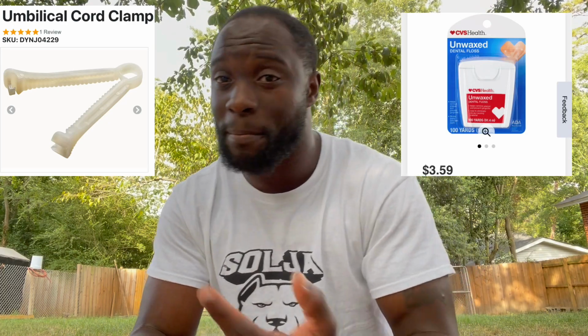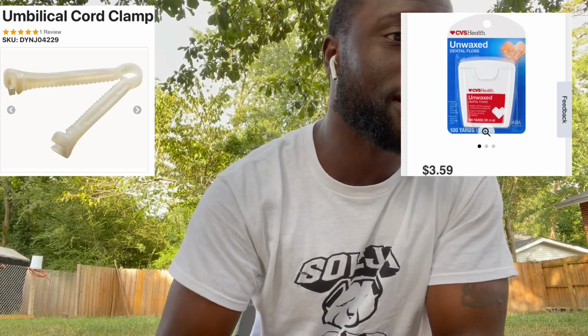Put a star next to that one. We already went over Vaseline and the heat lamp, right? You want to have string, some type of umbilical clamps, or you could use dental floss. You know how people floss their teeth? You can use those. What that's for is to tie off the umbilical cords when the puppies are coming out. Most of the time, the mama is going to eat them and shred them with her teeth, right?